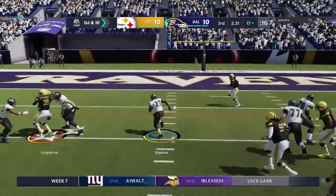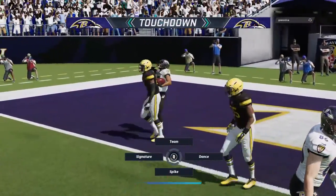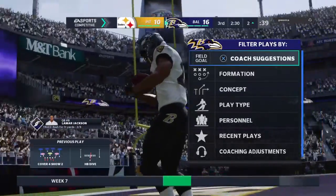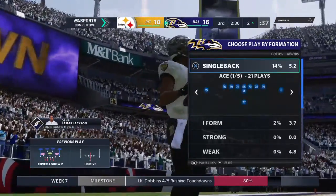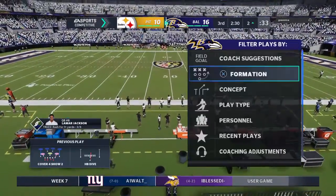Jackson on the give to Dobbins. And he'll take it into the end zone for a Ravens touchdown. J.K. Dobbins, his 6th touchdown of the season. And the Ravens have broken the tie.